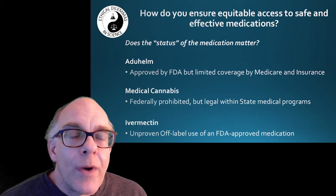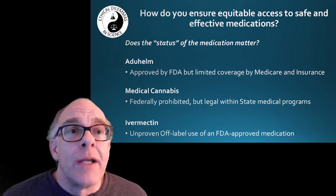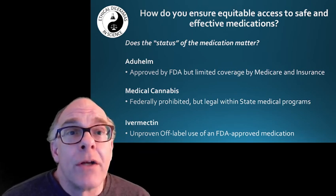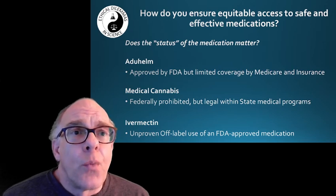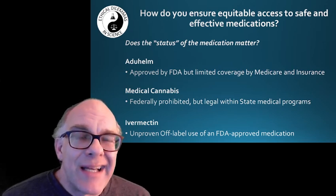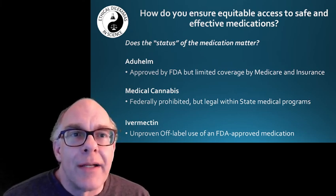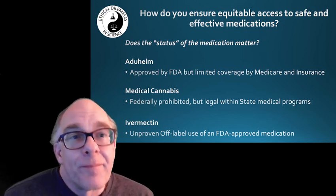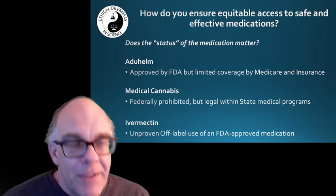Ivermectin: patients are asking for an unproven off-label use of this medication that is FDA approved and very effective for the treatment of roundworm parasites. But what does it mean, and how much emphasis should be given to determine whether or not a patient could overrule a doctor to get an off-label use of something that the physician may or may not feel is going to be beneficial for that patient?